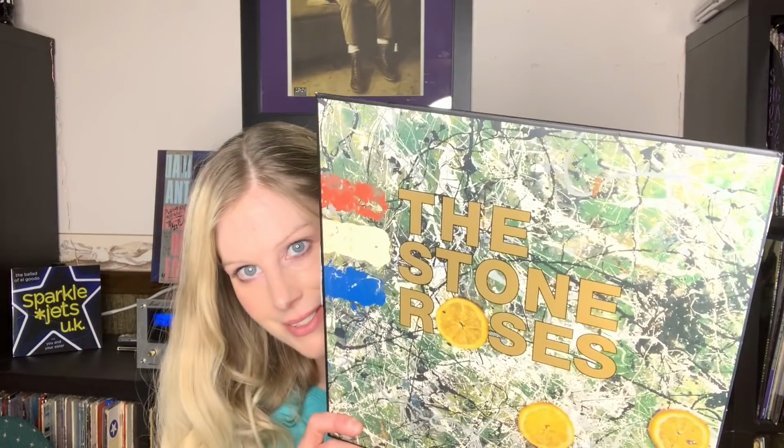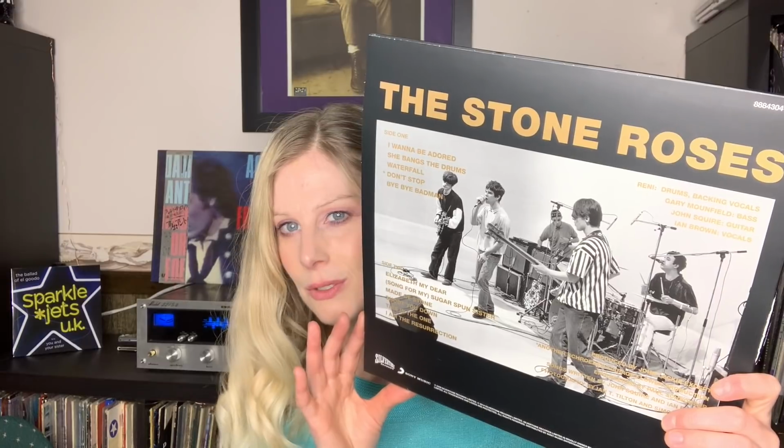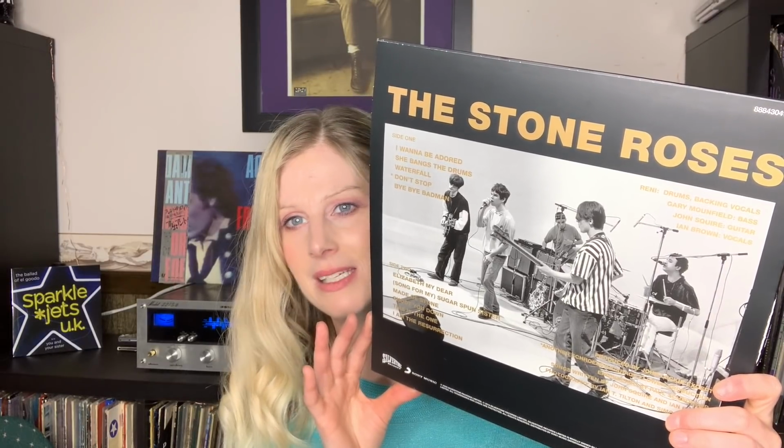Next, an album that I've had on CD forever, and I just wanted to get it in my vinyl collection. And I got this for Christmas. This is the Stone Roses debut, part of that Manchester scene. For sure, one of my top 5 favorite debuts of all time. This is just perfection. Lots of layers to this album, right? You got some jangle, some psychedelia, dance. John Squire, amazing guitars on here.